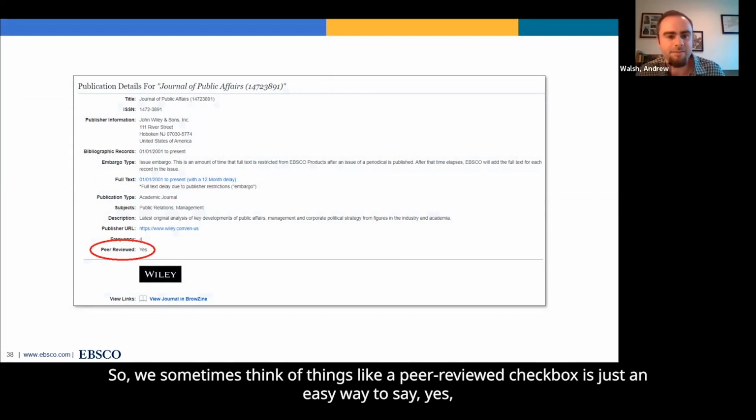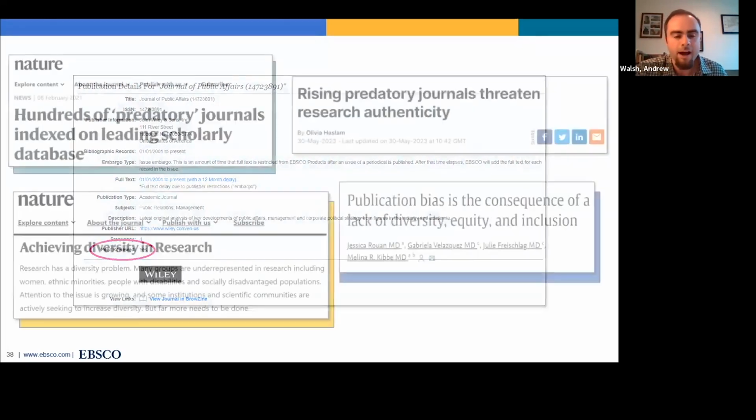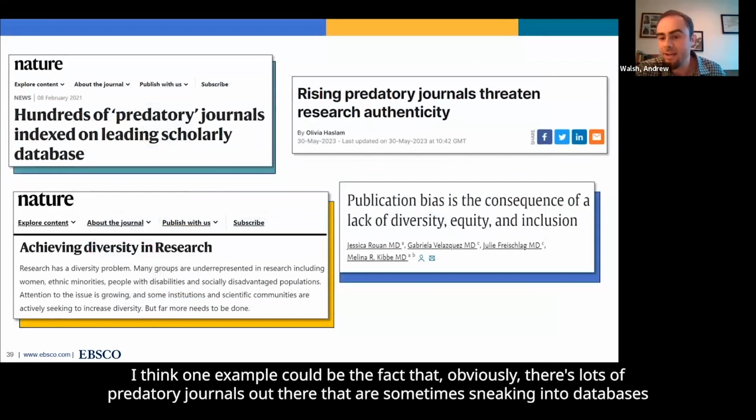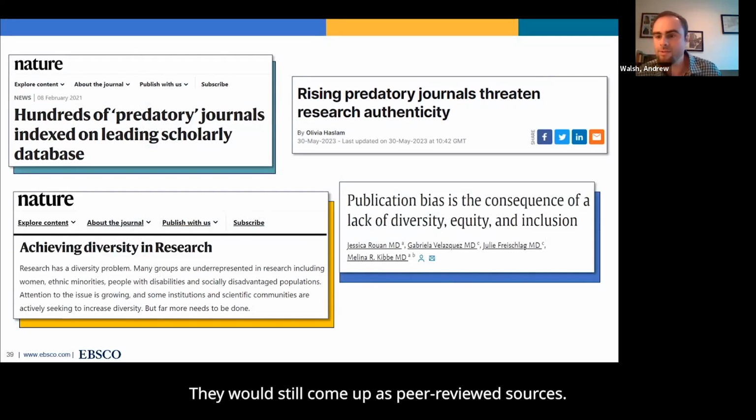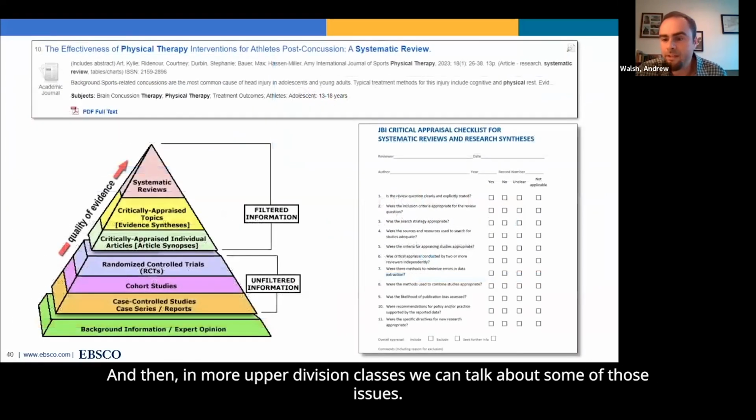We sometimes think of things like a peer-reviewed checkbox as just an easy way to say, yes, this is the perfect source, but are there any issues with doing that? I think one example could be the fact that obviously there's lots of predatory journals out there that are sometimes sneaking into databases. They would still come up as peer-reviewed sources. And then there also may be issues with diversity in the scholarly conversation. And then in more upper division classes, we can talk about some of those issues.